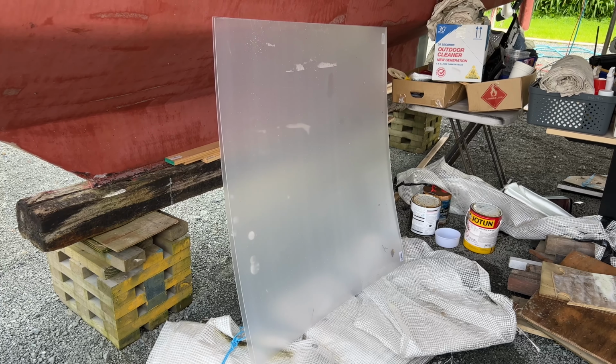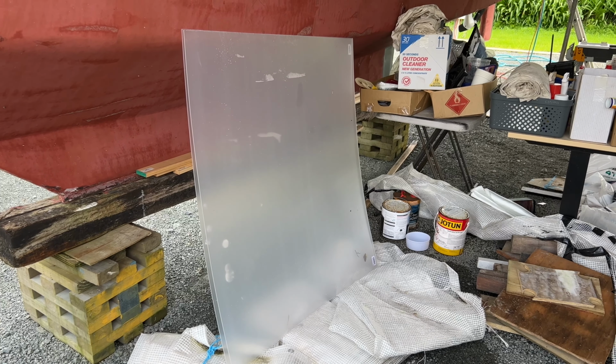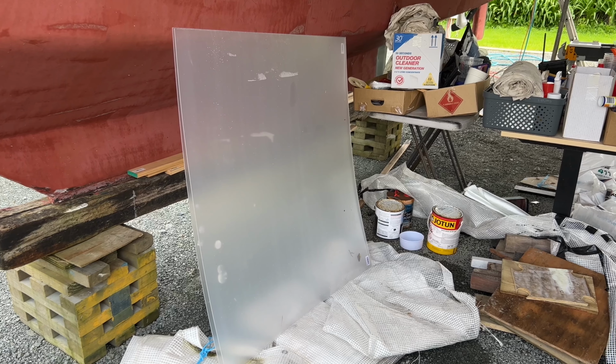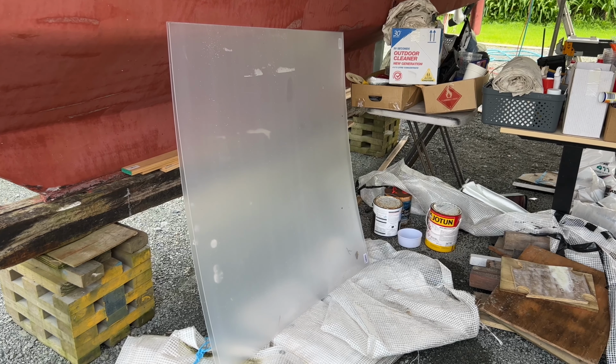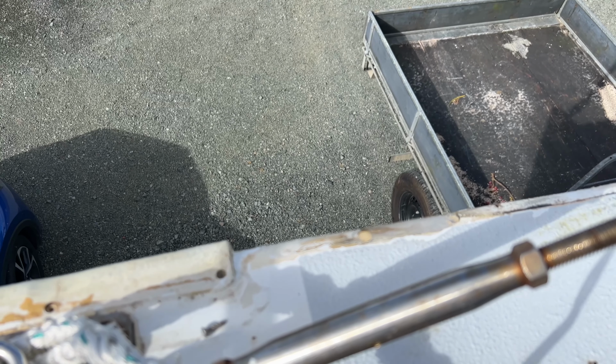I picked up some 3mm clear acrylic, or Perspex as I used to know it, for the next project. Seeing things have dried out a bit, we will put some thickened epoxy to repair where the bridle for the mooring goes over the bow.